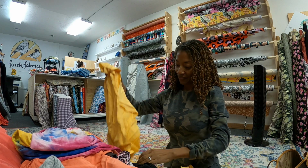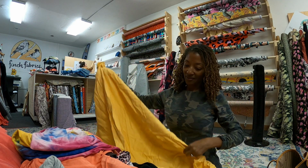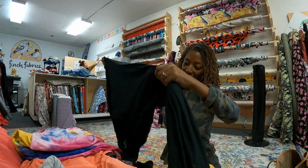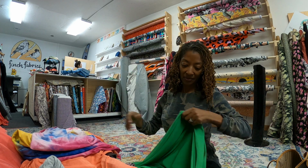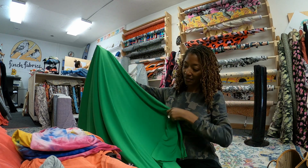I actually sat down on the floor so that I can go through all of the different fabrics. I was the only one in the shop, and I took my time to look through everything to decide what I wanted.